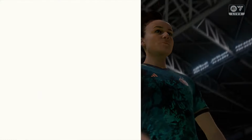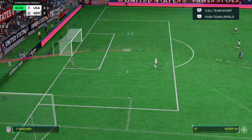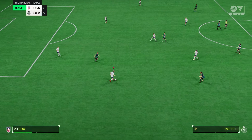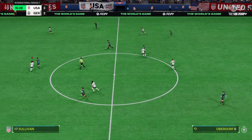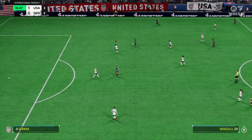Well, I think the cutback was the better option. The angle was always against her. That's not a great effort. Morgan. Well, ball back with Germany now. On attacking possibilities.